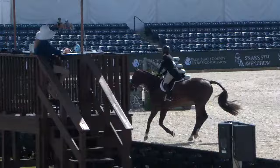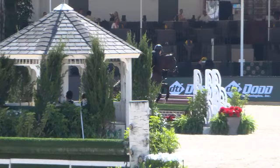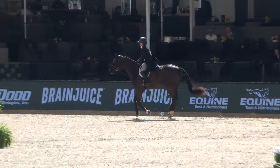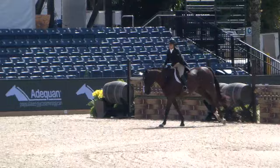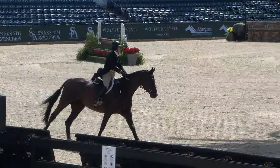Tori is obviously one of the best hunter riders of all time, and specifically, for sure, one of the best derby riders of all time. Tori's one of only a few that's won the derby finals. She actually won it three separate times on three separate horses, so obviously a veteran of classes like this. You can see her calmness, composure. And even though this horse is maybe a little greener, you couldn't tell. This horse is having a beautiful go around today with Tori.